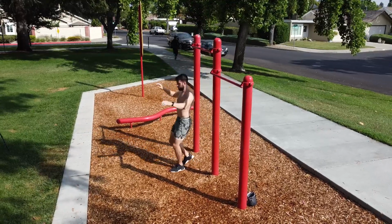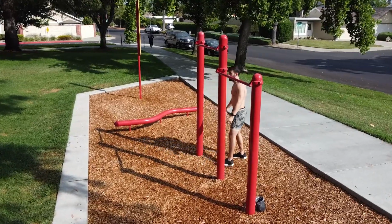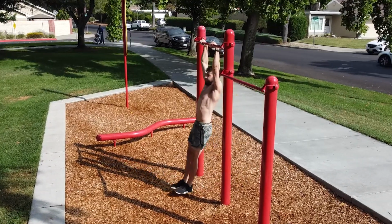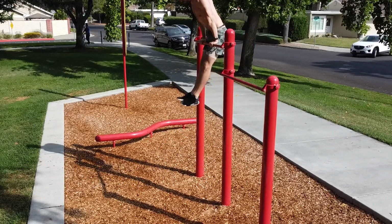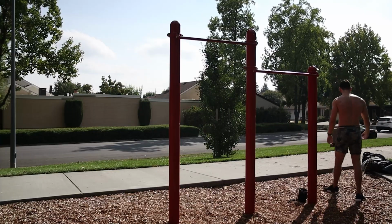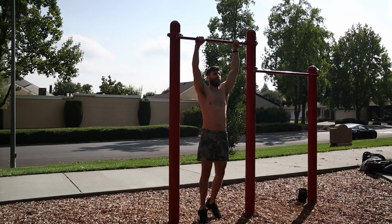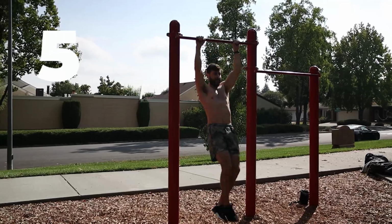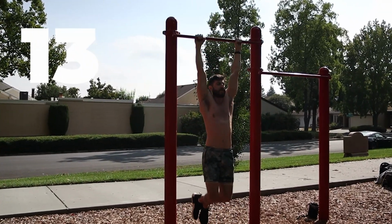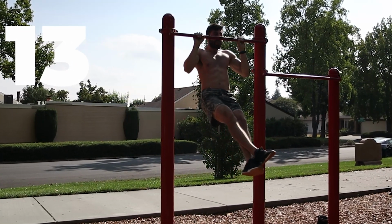And what is happening? That one felt so much easier. So easy, I think I could do another one. This isn't boding well for this test. Alright, I'm thoroughly confused. I don't think I'm able to do more than 14 pull-ups still. Let's test it really quick. And look at that, exactly 14 pull-ups.